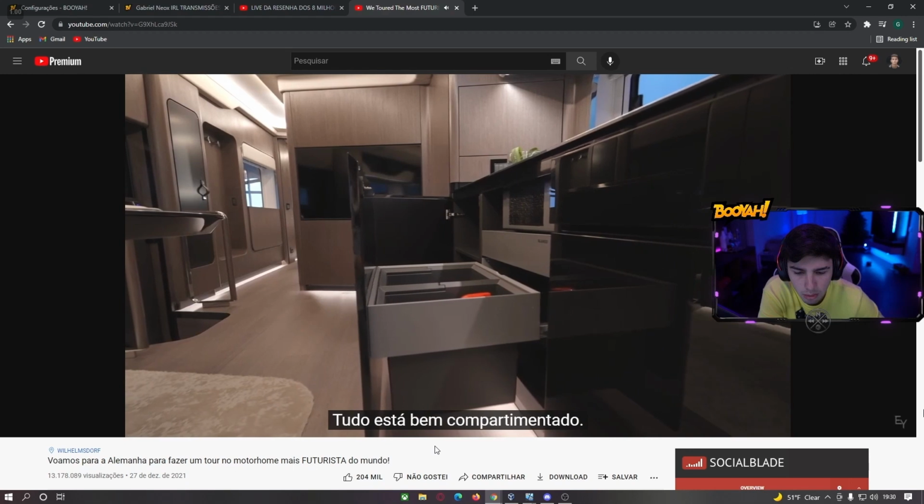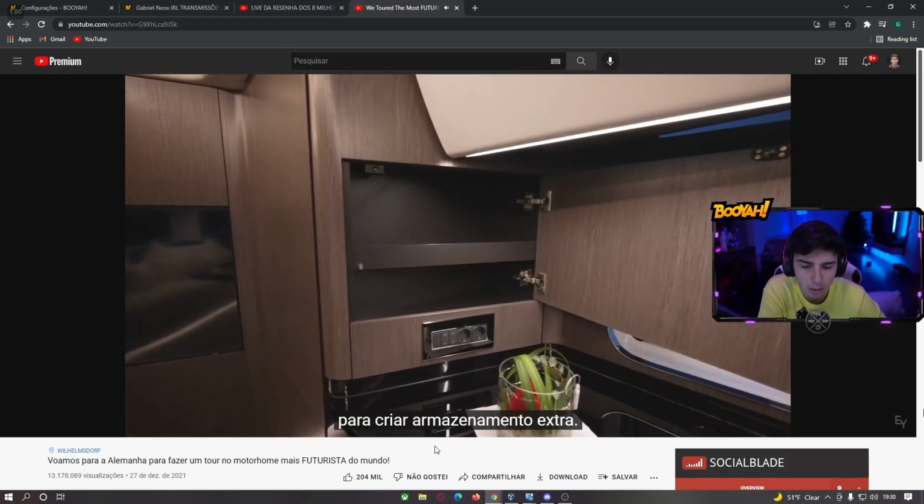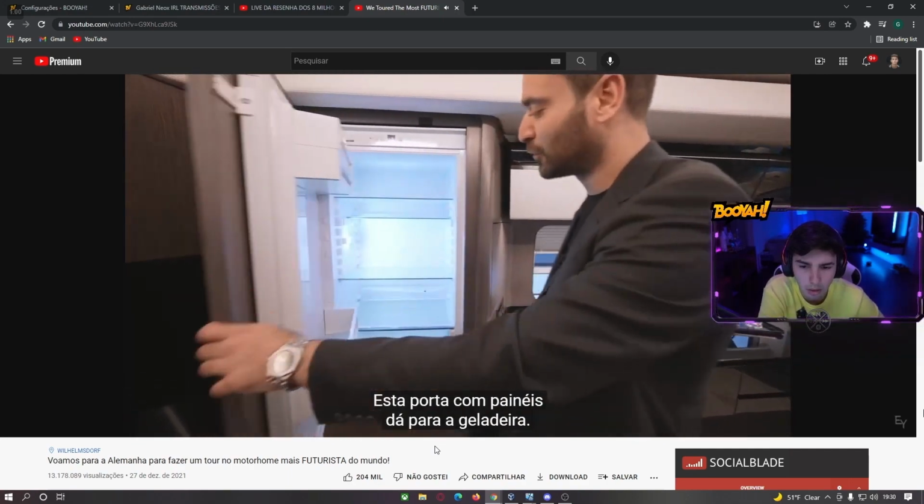Everything is nicely compartmentalized, and they even utilize spaces like this one to create extra storage. Now, the last part of this kitchen is right here. This panel door opens up your fridge.